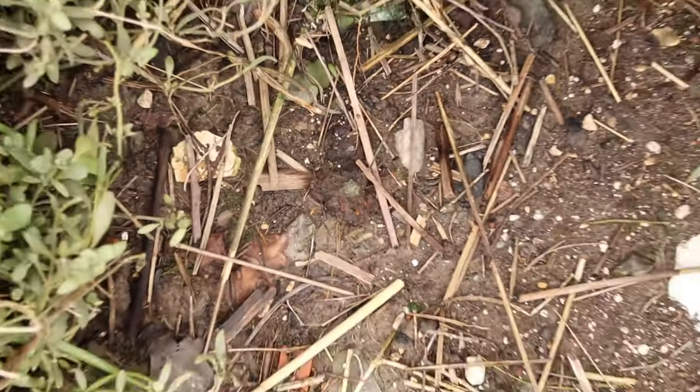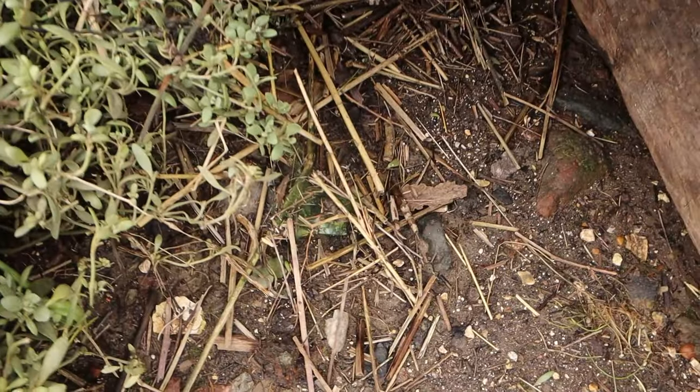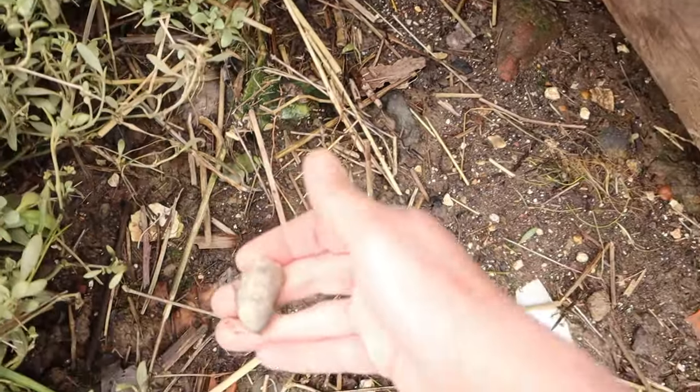Is that a pipe? Oh, a bit zoomed in. I think that might be a pipe. Got anything on it? No. Only a bit of one.